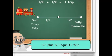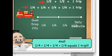He narrates this, and the train moves and the numbers appear on the screen, but we're not done yet. Oh no, let's run the train again. Now the train goes from Gumdrop City to Jelly Beanville, a quarter by a quarter by a quarter by a quarter. And then we see that 1/2 plus a half is equal to a quarter plus a quarter. And now, check it out, my friends.